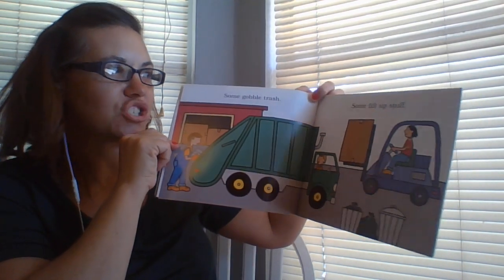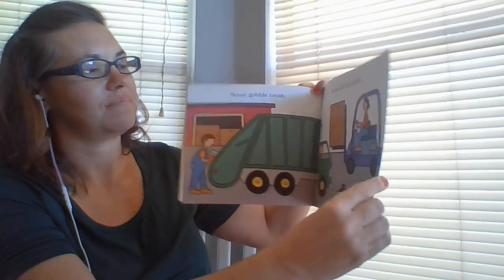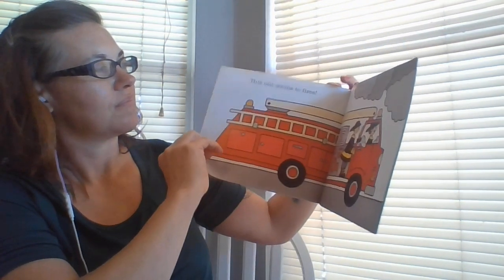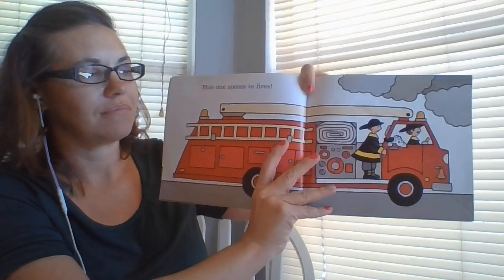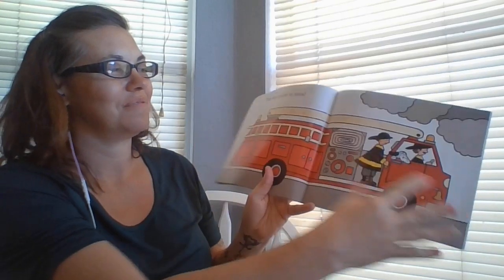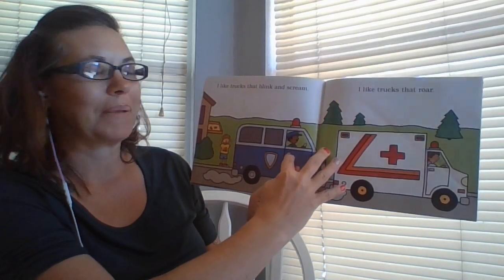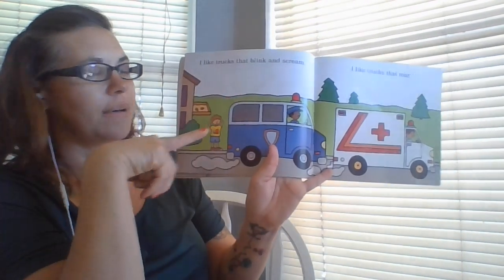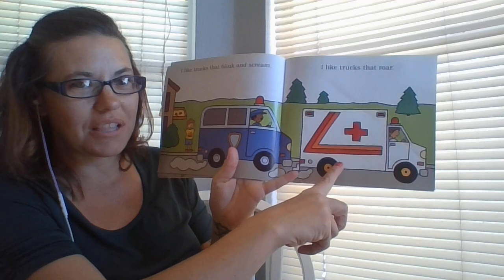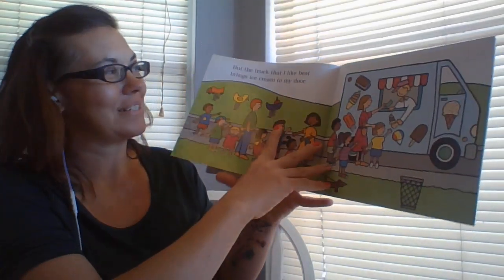Some gobble trash and some lift up stuff. This one zooms to fires. That's an important one, huh? I like trucks that blink and scream. I like trucks that roar. A police truck and an ambulance. All great community members, all very important.